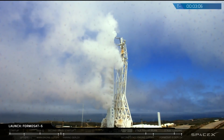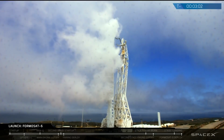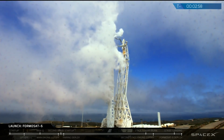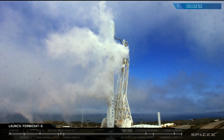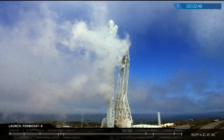Now you're going to hear a call of Falcon 9 going into startup at T-minus 1 minute. That's the point at which the operators will hand over control of Falcon 9 to the flight computer. Now we're hearing that Falcon 9 is ready for launch. The payload is go, weather is go, and the range is go at this time. So let's listen in to those last couple of minutes of terminal count.